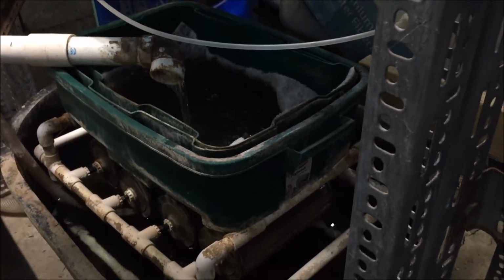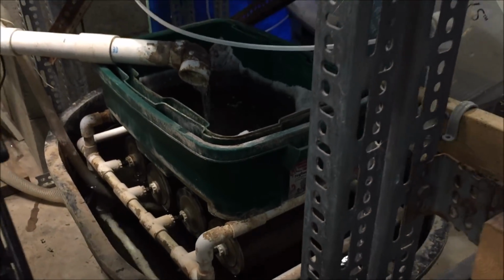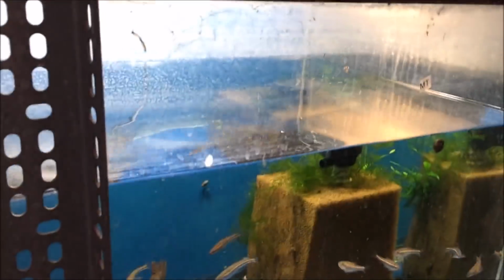A feed pan, and a friend of mine made the filter setup. I'll be showing you guys that 300-gallon tank really soon, and it's pretty awesome. So you're gonna want to stay.